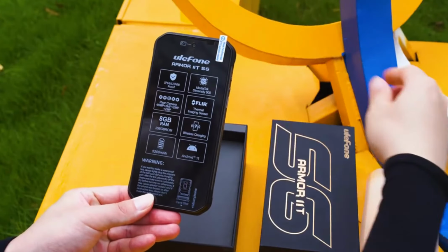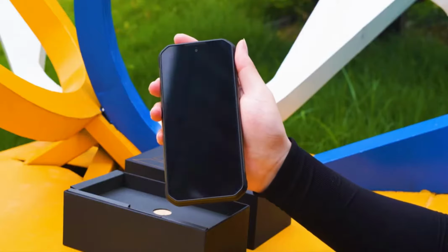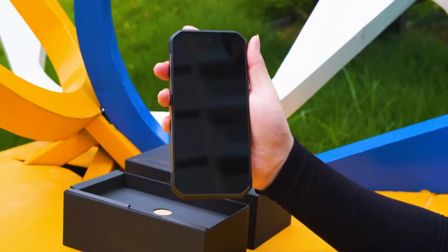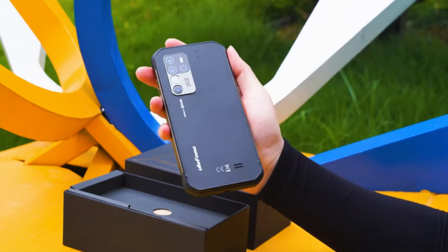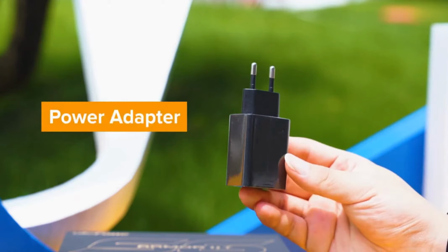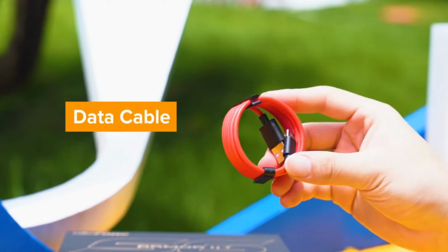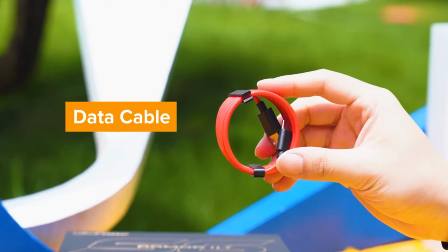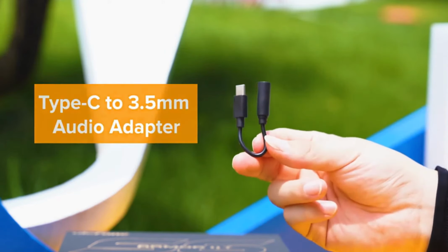Ulefone Armor 11 T5G is designed to support rugged lifestyles and survive tough and challenging environments. It is waterproof, dust-proof and drop-proof, so you can work worry-free in any condition. And lots of effort was made to make it more versatile, such as the custom key, gloves mode, digital toolkit and more.